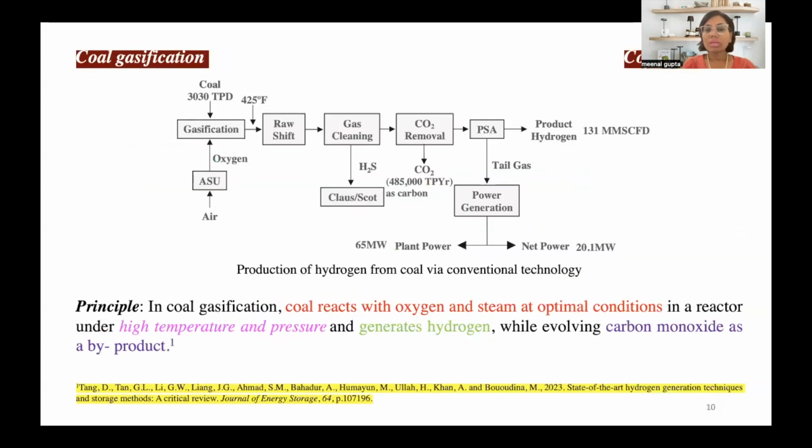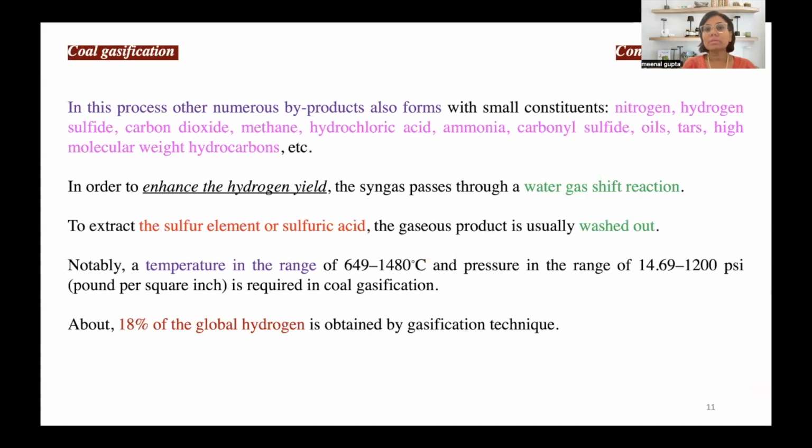Let's see the principle of coal gasification. Here the coal is reacted with oxygen and steam at very high temperature and pressure, where it produces hydrogen with carbon monoxide as a byproduct. Apart from carbon monoxide, many other byproducts form, although in small quantities: nitrogen, hydrogen sulfide, carbon dioxide, methane, ammonia, hydrochloric acid, and tar, different hydrocarbons. So lots of byproducts are also produced.